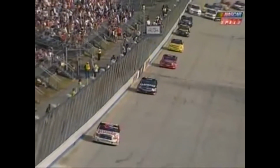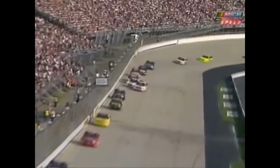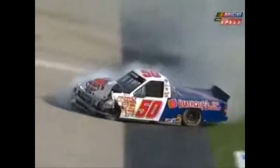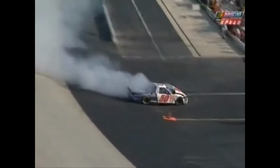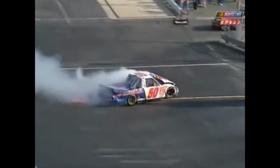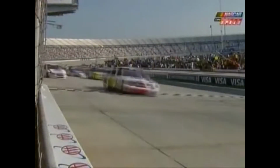Let's take another look. You see him sideways, right up against the wall, with the 59 of Terry Cook on the inside. He got sideways, maybe got a little bit up in the loose stuff, and there's the hard contact. Man. See a spring falling out of the rear of that truck, with a coil spring rubber tie wrap to it. He was wanting to get that spring rubber out of there because he was sure enough loose.